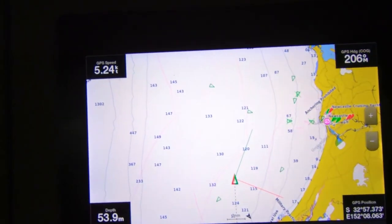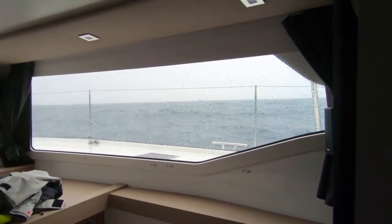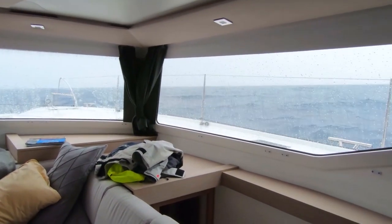Sunday morning, we're out of Stockton Bight, out from Newcastle, and look what's happened to the weather. Oh, where is our sunshine gone? How quickly things can change.